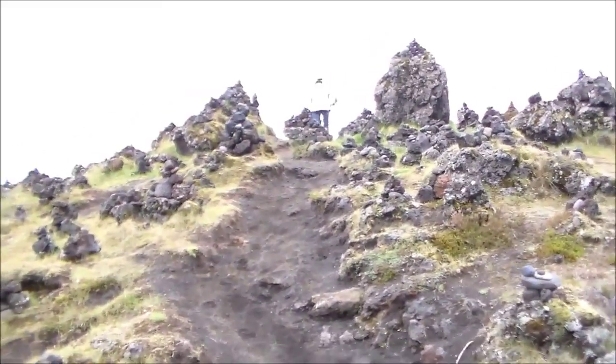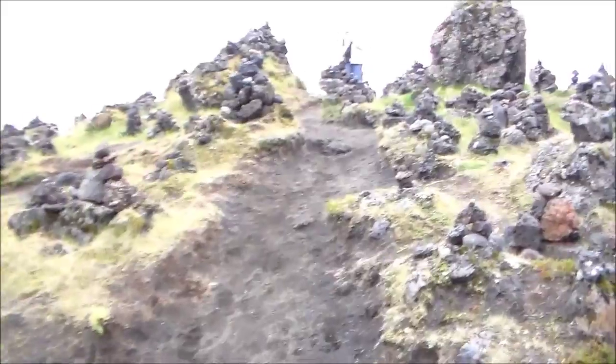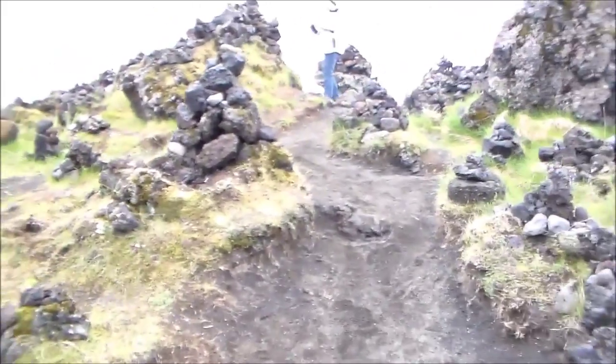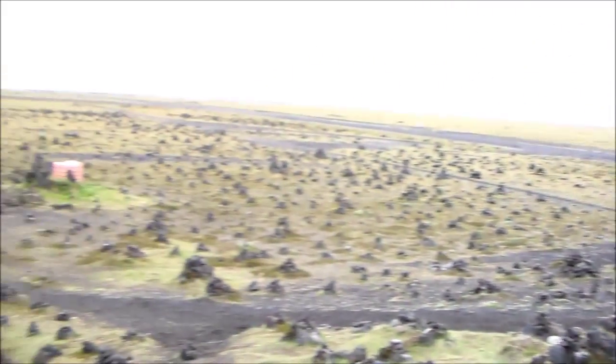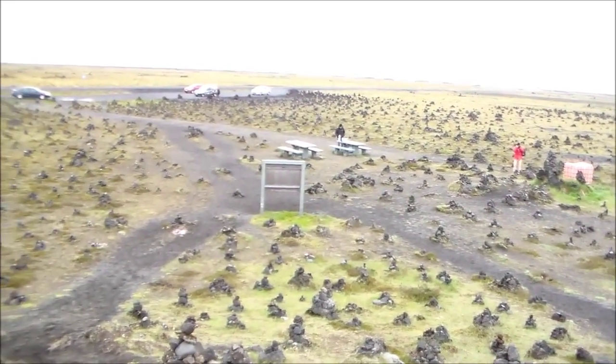So here we are at another unpronounceable site, and this used to be a farm. I guess it's a tradition ever since the farm was destroyed, every time you pass by, a traveler for the first time is supposed to add a stone. And now it's a giant field of cairns.